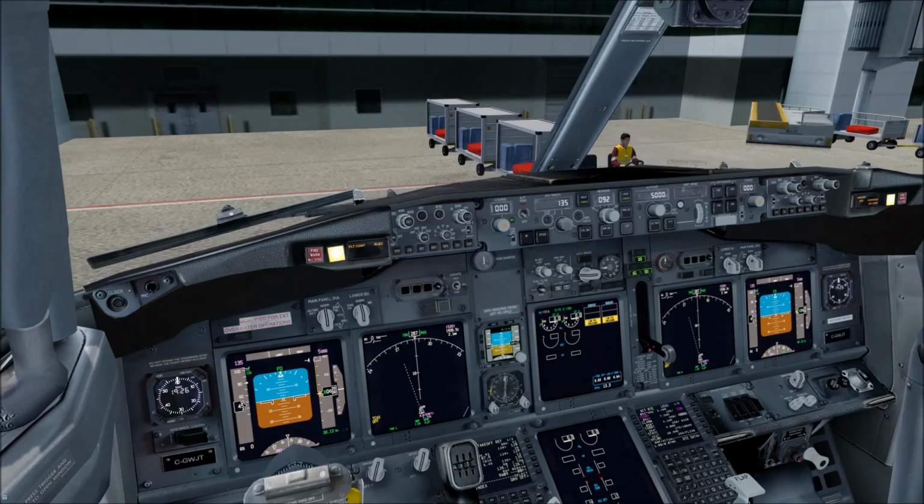So we'll wait for the ground crew to come over and do their thing. Flight deck, this is ground crew, stand by for pushback. Locking gear. Great. Okay. I do have a checklist that I could use. I don't want to jump into it too much at this point.